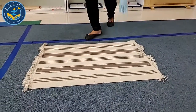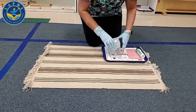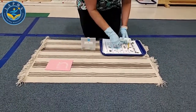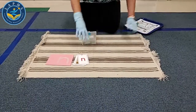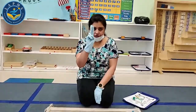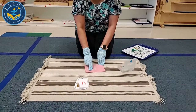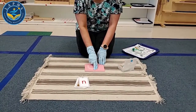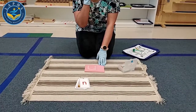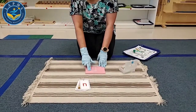And now, let's get ready to learn the letter N. Okay. Here's our letter N. With our two fingers, let's trace top to bottom, left to right. N. What sound does the letter N make, friends? I think I heard you telling it right. N. Let's learn. N makes the sound of N, N, N.